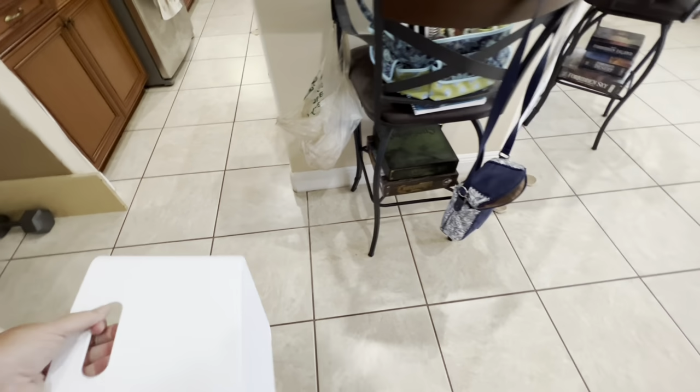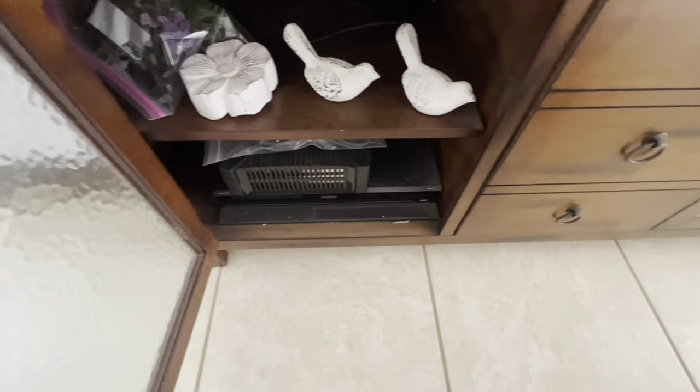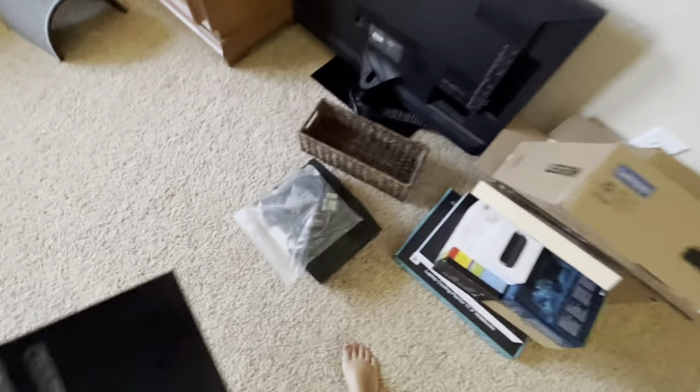So I'm going to show you a little bit of fall decor, but I'm also going to declutter the cabinet and the console, TV console, in the family room. I'm going to get rid of that DVD player, and there's an Xbox in there, and we have an ongoing pile of stuff that we need to tend to.